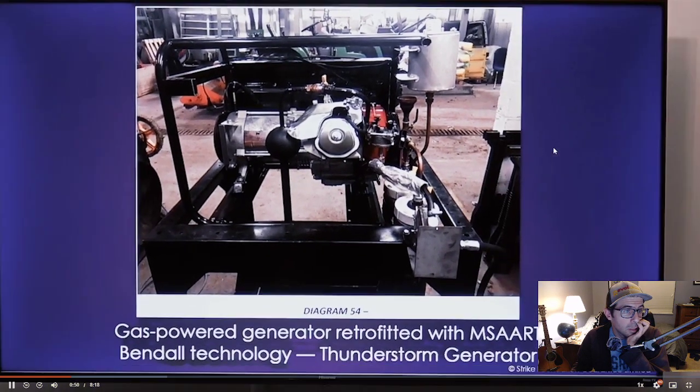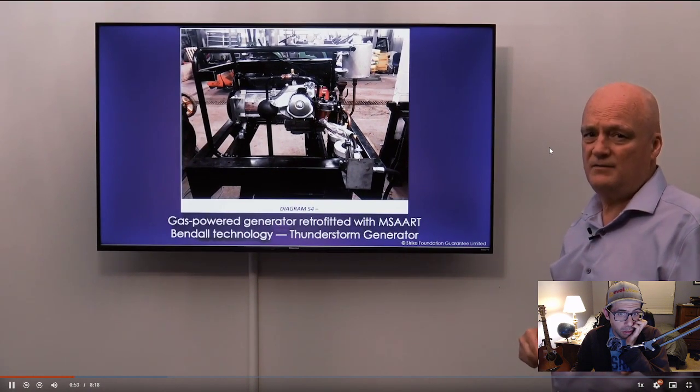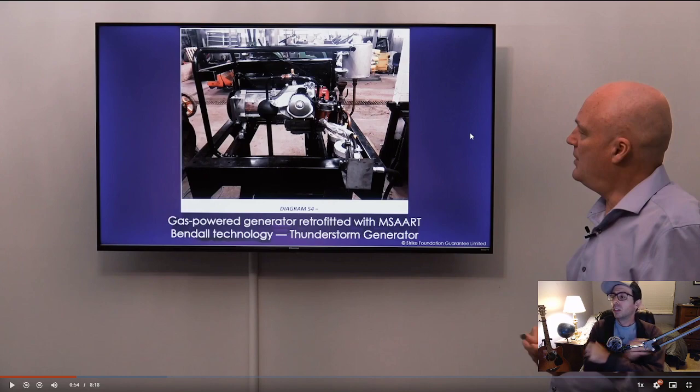It's an effective fuel, turning the waste energy of the engine into an effective fuel.